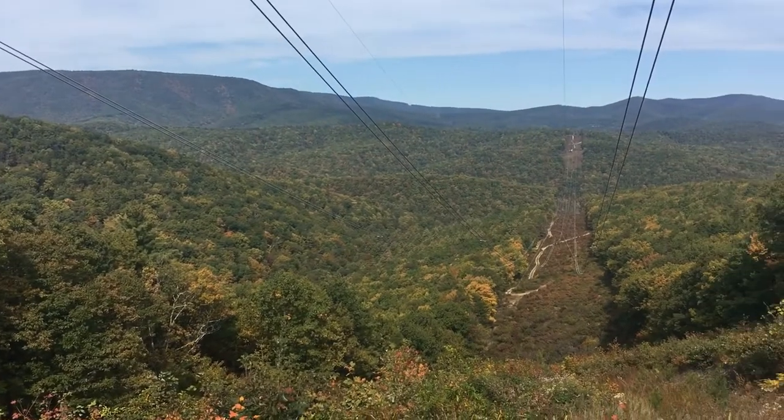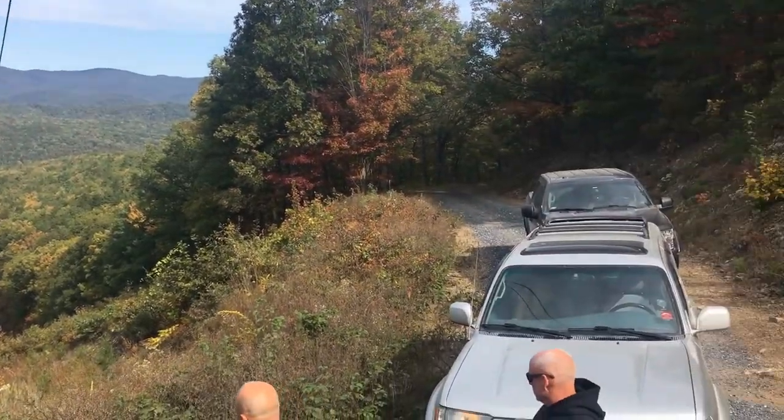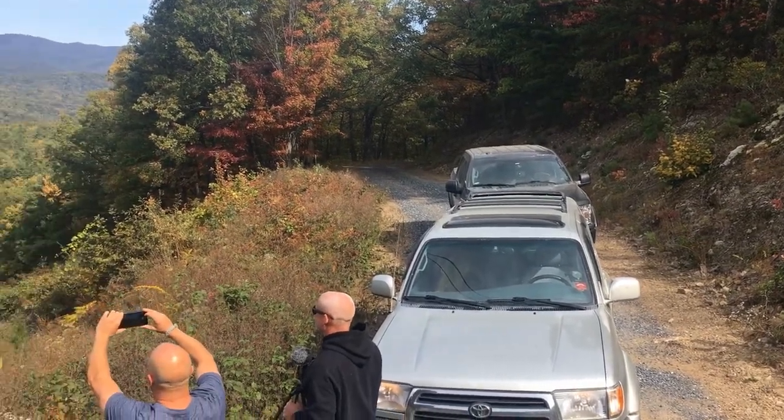We're on 240 right now, halfway through this part of the trail, and trucks are still operational.